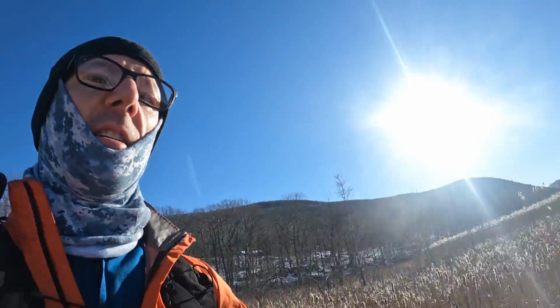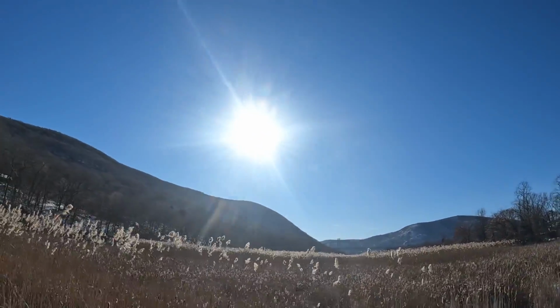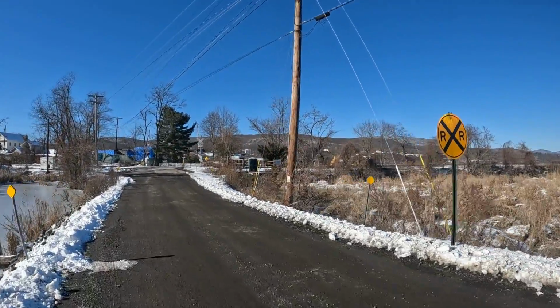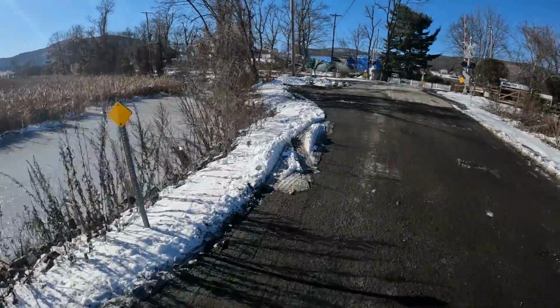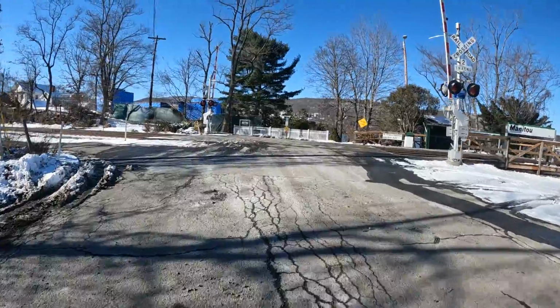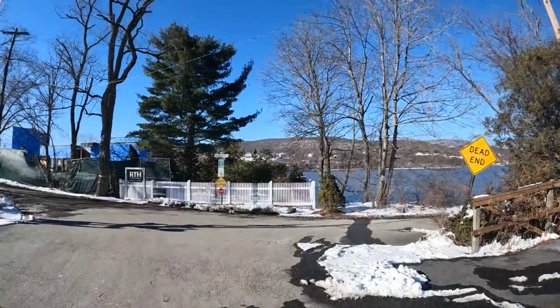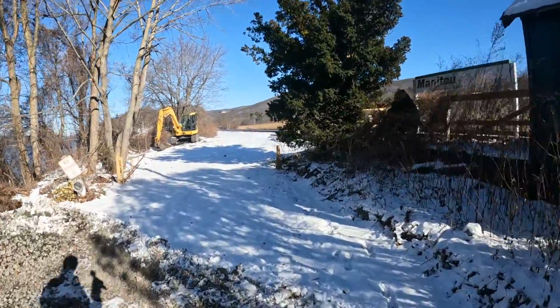Okay, so this is it. This is the end. We're coming back to Manitou, and as you can see, we have Bear Mountain, we have the bridge, and we have Manitou right there, and we have the little frozen pond as well. And here, now the bigger mystery is whether or not I can recover my clothes.